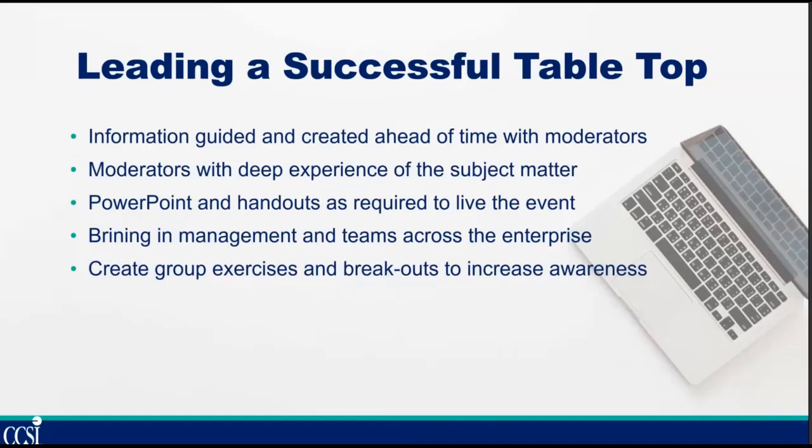So the moderators that we work with here, we all have deep experience in these subject matters. These are things that we've done. We've done incident response, I call it the real world, but we've done it in private organizations before we came here to CCSI. These are things that we've fed our families with, and we have a good understanding of how to go forward with that, to build that mindset, build that framework, and review any type of forms, or policy or incident response.